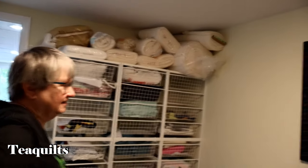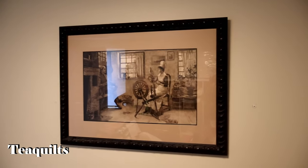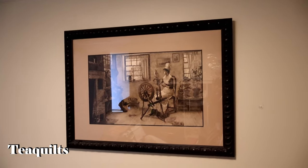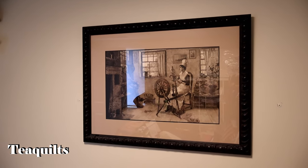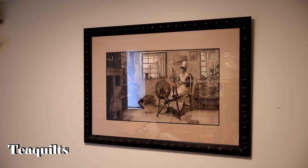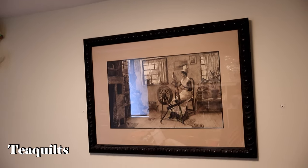Thank you, Dottie, so much for sharing your sewing space with us. This is just awesome. That picture found me. I was not looking for it. It's an etching from the late 1800s. Did you find it in a good thrift store or something? No, actually, it found me. I had somebody approach me, was I interested in it?